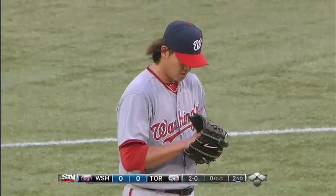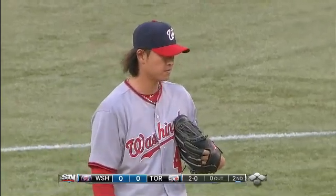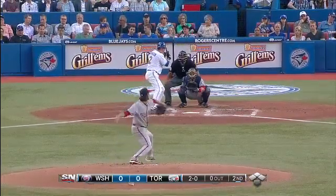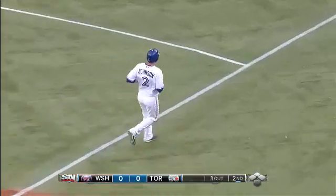When he was with the New York Yankees, the 2 years where he was healthy with New York, that was 2006, 2007. He was one of the better pitchers in the American League. Little tapper third base side. Zimmerman comes on, makes the throw on the run for the first out.